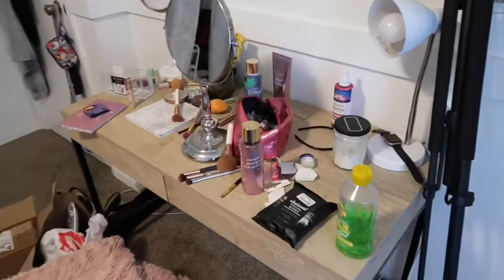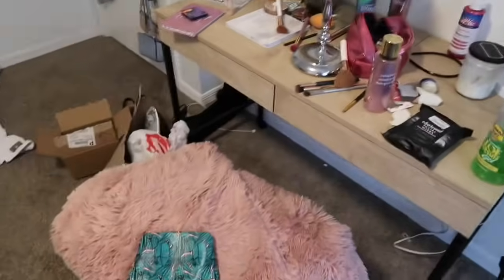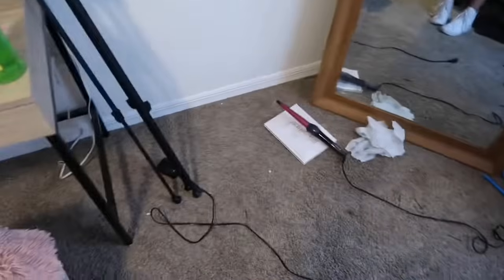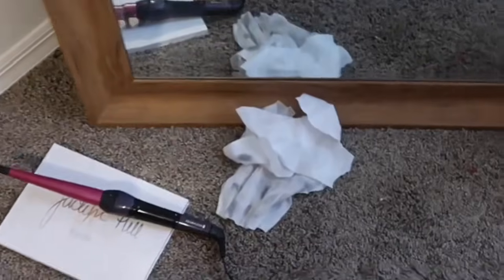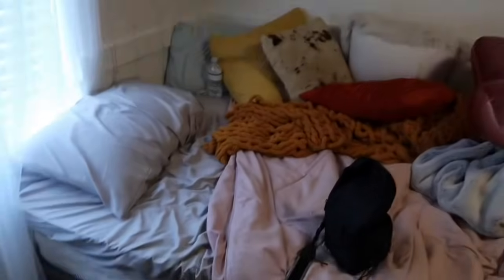So here's my disgusting little desk with all my makeup. And over here, it's just those are dirty makeup wipes and straws and me. Hi. My bed, there's a water bottle. Gross. I bought something for my makeup organized. Sheets off of my bed.